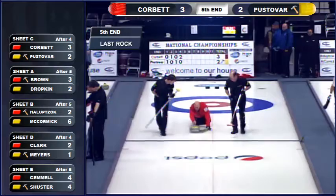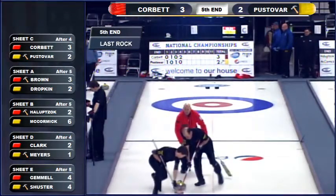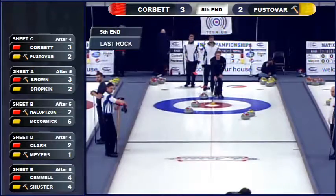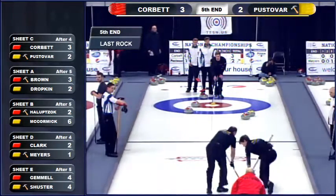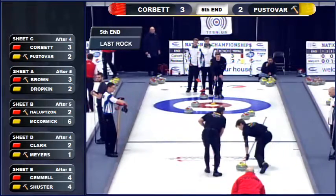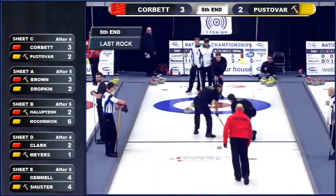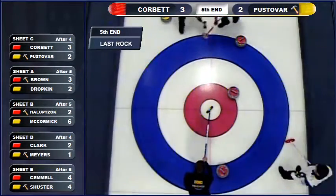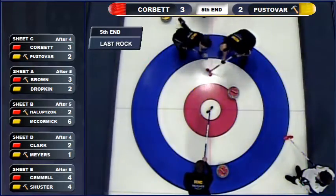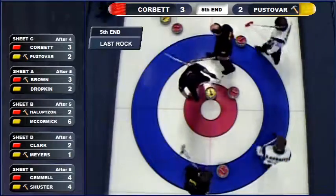Rocks away. In the spot, guys. Line's good. Line's good, just through the forward. All up to the sweepers, good now. Line. Gotta go a little. Easy. Go. Clean it, clean it. Go. Clean it. Yep. Cover the hole. That's a nice shot by Paul Pustovar.